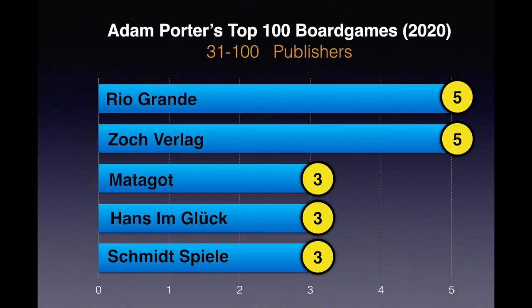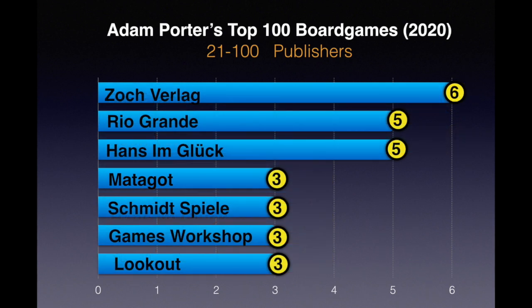So starting with the publishers, what we know is that between 31 and 100, Rio Grande and Zock Verlag were in the lead with 5 games each, and then Matago, Hans im Glück and Schmidt-Spieler were following. So what's happened now? Well, that's changed a little bit. Zock Verlag has pulled ahead with 6 games. Rio Grande and Hans im Glück are now equal on 5. Matago and Schmidt-Spieler have been met by Games Workshop and Lookout. Who would have thought Games Workshop would be on my top 100 games? To be honest, I wouldn't even have guessed that. But I was a big Games Workshop fan when I was a teenager, and so some of that nostalgia is coming back, I guess.